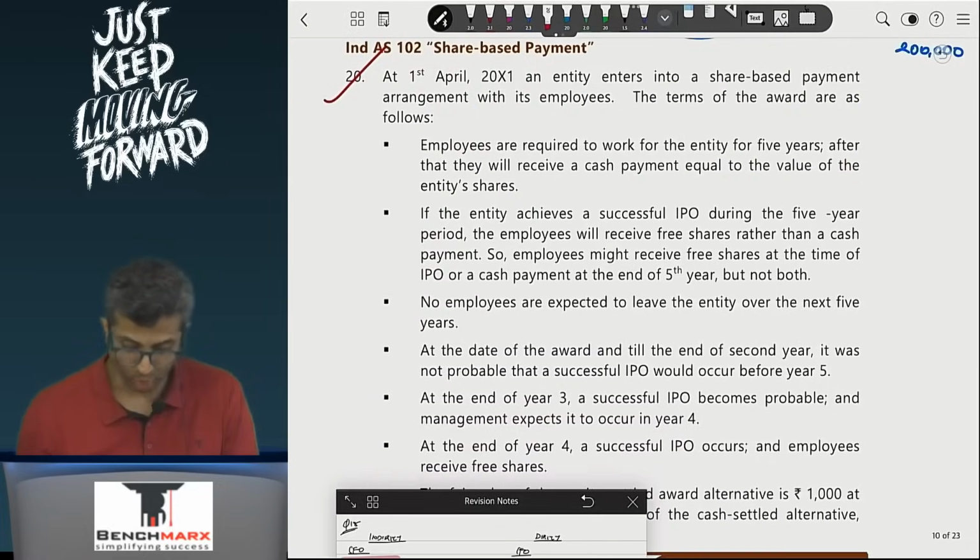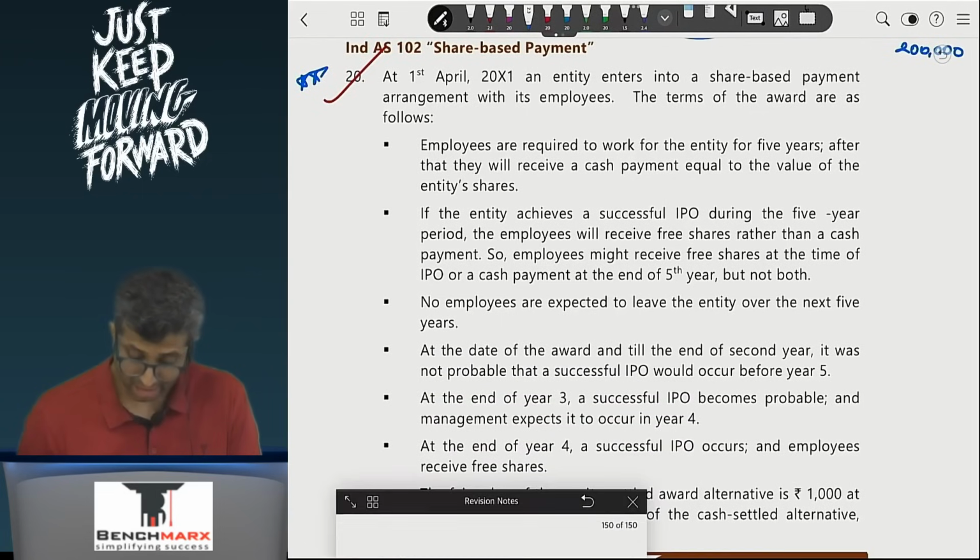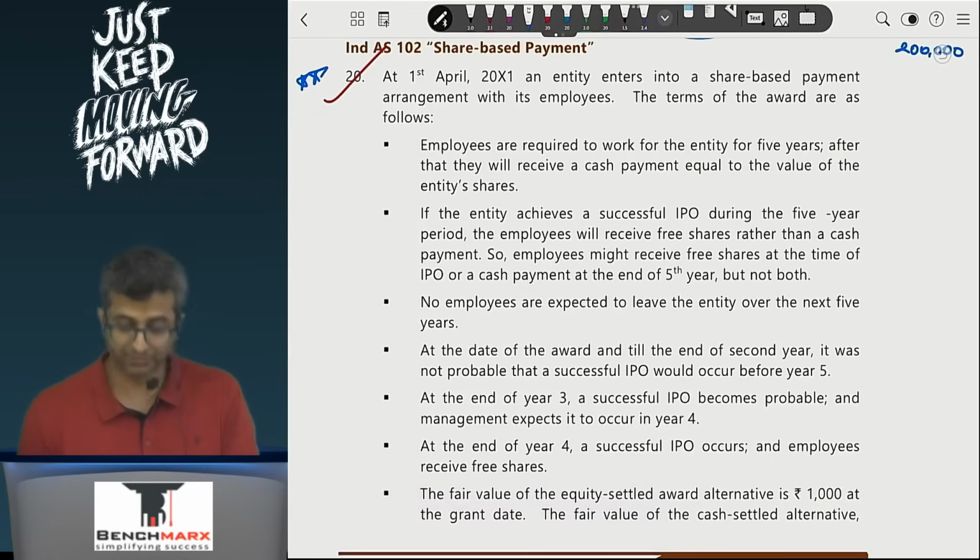And then you come to question number 20, another nightmare of a question. So you will mark this as important. Now this is a question which is very different from the question that we have done. On the face of it, it will appear to be similar to what you have done, but this is not. When you did Index 102, share-based payment, remember you had a question of ESOP with cash alternative. We said it is very, very important.